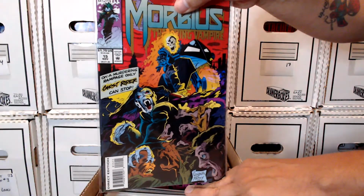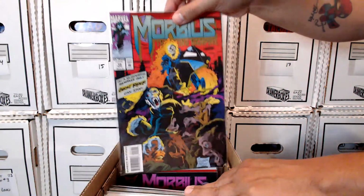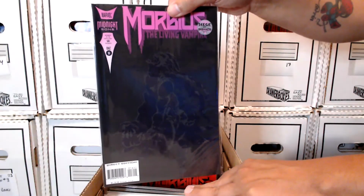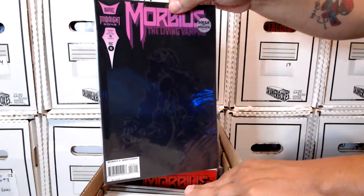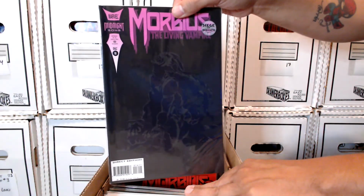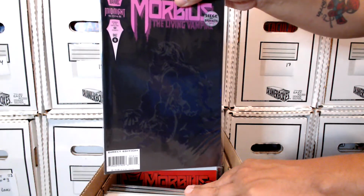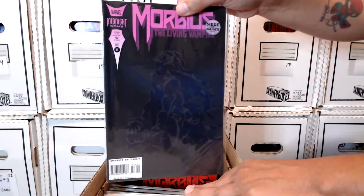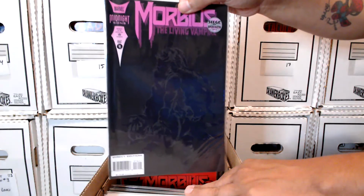And although this isn't one of the best looking covers, it still is one of my favorites. Morbius and Ghost Rider. Then we had the third and final Midnight Suns crossover, the Siege of Darkness. This was a 17-issue run that ran through all the books and even brought Doctor Strange into it. Marvel Comics Presents was part of this, and it wrapped up in Midnight Suns Unlimited.